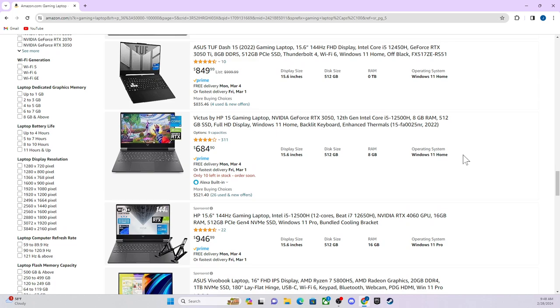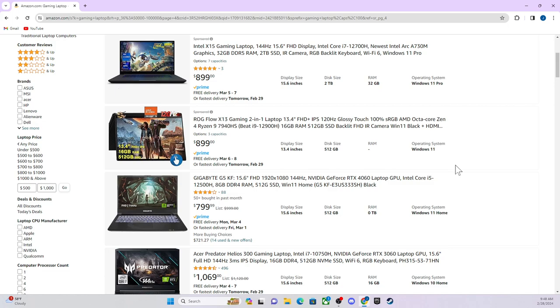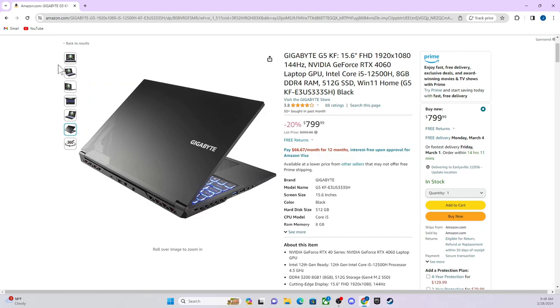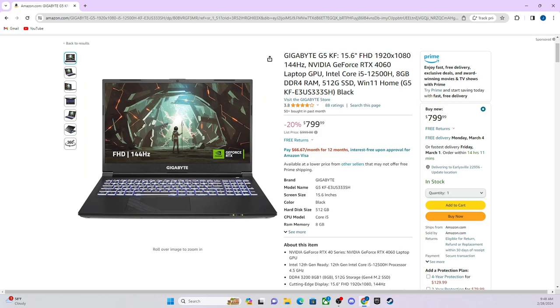Maybe it's on page 4. Okay, yep, page 4. This is it. The Gigabyte G5 KF. It's almost a 16-inch display, 144 hertz, full HD 1080p, RTX 4060 graphics card, Intel Core i5-12500H. It does only have 8 gigs of DDR4 RAM, but you can upgrade that. It only has a 500 gig SSD, but there's the potential to upgrade that depending on if it has a second slot. But at $800, I feel like this is probably your best bang for buck if you want to do a little extra to it and still have money left over in your budget for other stuff, like stuff to upgrade this. And it's sold by Amazon, so very reliable.